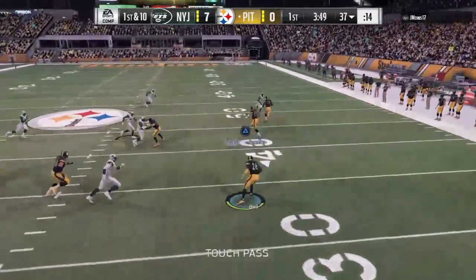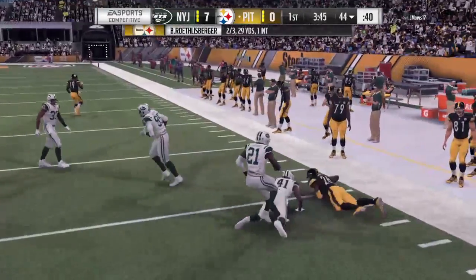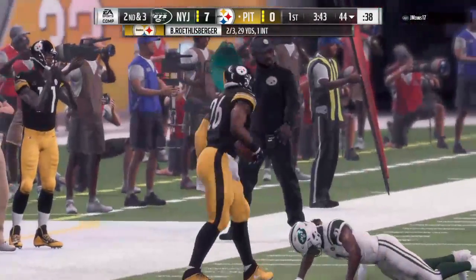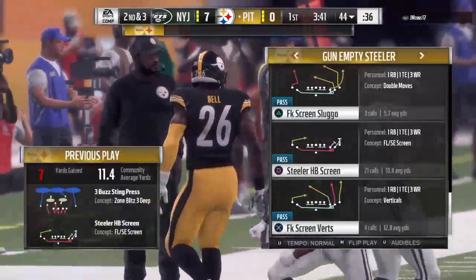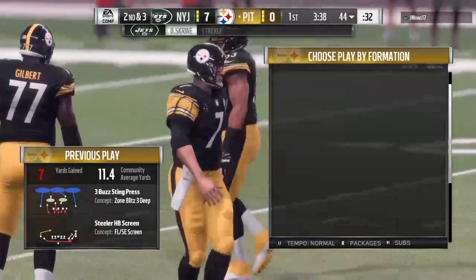Throwing now, Roethlisberger on first down. He's going to leave this for his running back. It's complete. And he'll get up near the 45. They'll spot it at the 44. Call it a pickup of 7, and it'll bring up a second down.